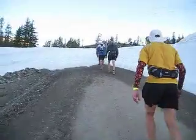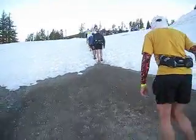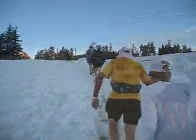And here's where the snow starts. We've got another mile or so, a little over a mile to the top. And it's downhill for 20 miles. We were talking, so I'll check in a little bit later. Oh my God, I get busy.